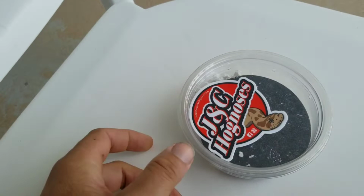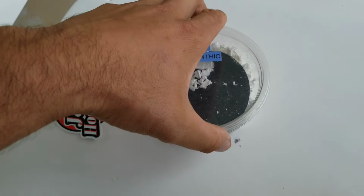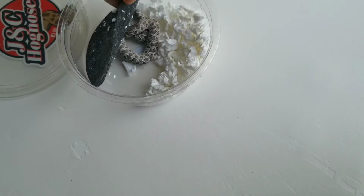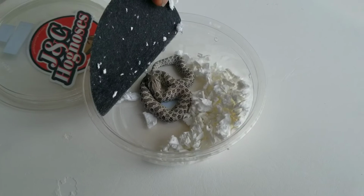From GNC Hognoses. This is my first hognose. It's a xanthic. Let's see, he's hiding under there somewhere. Let's see if we can find him. There he is. He's absolutely gorgeous. He's got like a silver look to him. It's really cool.